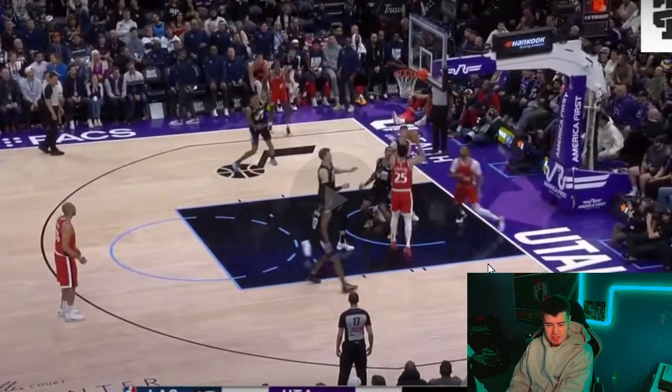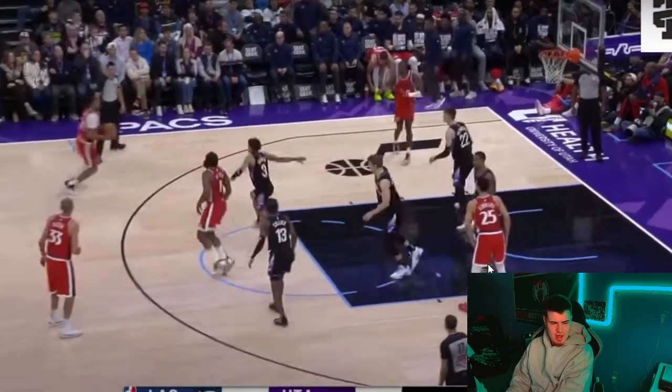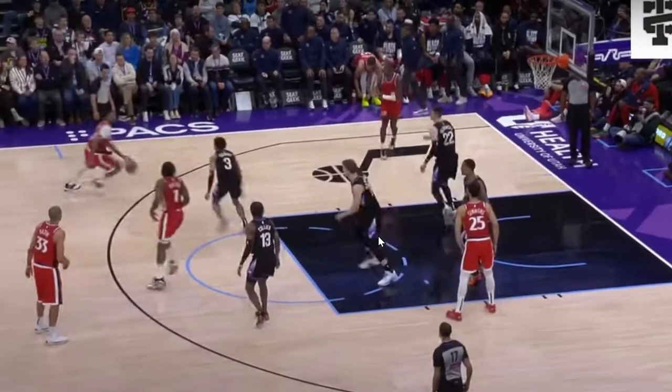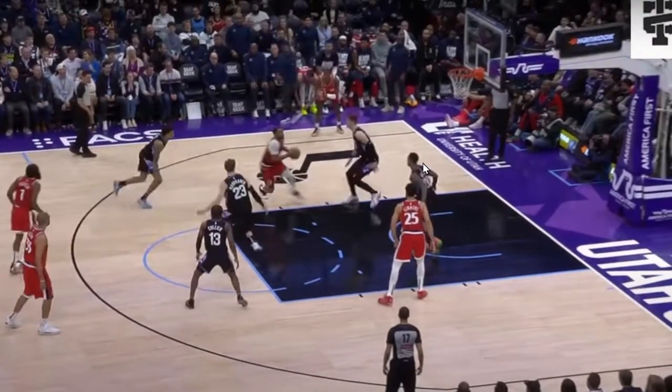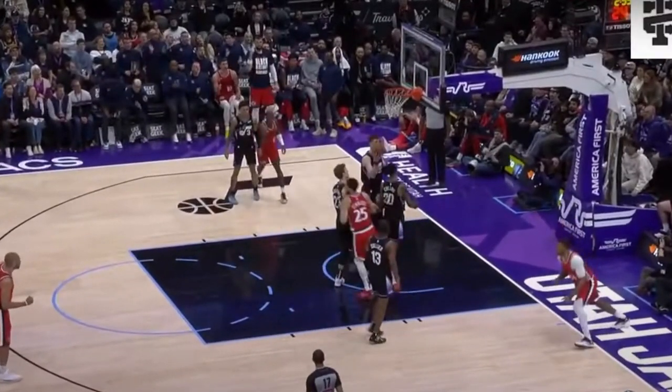Look at this. He just sits in that dunker spot the entire time. Open layup. Easy money off the drive. Right? He's just going to sit down here in this dunker spot. As they do, we get that weak side rotation by John Collins. Dump down. Easy layup. Come on, man.